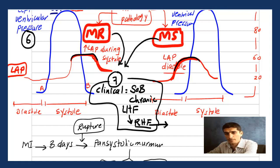But right heart failure would not present as shortness of breath. Right heart failure presents as edema. Usually right heart failure presents as signs, which are edema, JVP positive, and ascites. All right. So this is basically for the two of them.